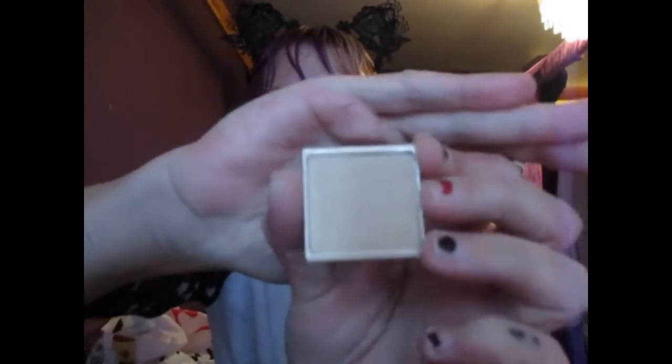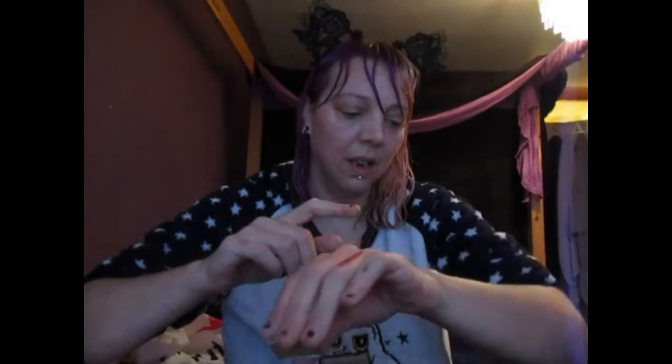And it's a highlighting powder. So that's the powder. This one's going to have to be swatched, isn't it? Okay, so that's the colour. Let's go on my arm. There we go. So that's quite a nice colour. It's like a goldy colour, which is not really my colour, but it's very pretty.